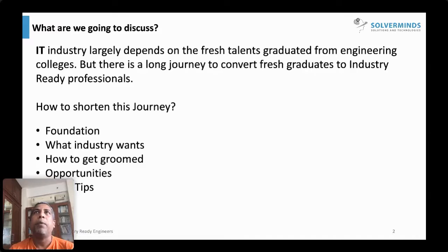So as a part of this initiative of making the fresh graduate an industry-ready professional, I want to give you some areas which may help you over the next few years before you pass out of your college. So what is your foundation? You first need to know where you are. I'm going to talk about your foundation during this graduation, whether you are doing undergraduation or postgraduation, depending upon the stream you have taken. What you have with you, and how should you focus on that?